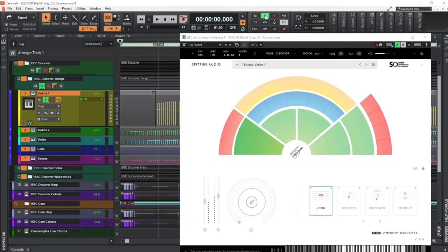Make sure that's all on correctly. You can hear it. And let's listen to a string section. I borrowed some music from Mozart.